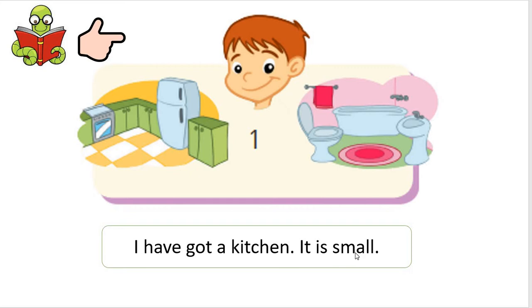Let's read. I have got a kitchen. It is small. Я маю кухню. Вона маленька. Where is the kitchen? Де кухня? Picture number one or picture number two? Yes, picture number one. Good job.